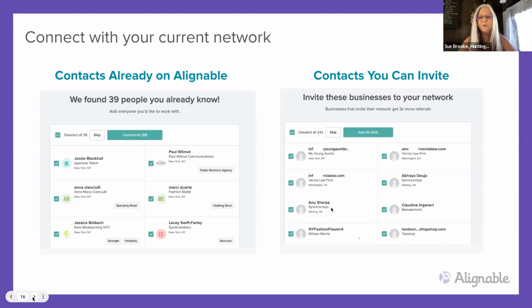Then if they can't find them, they will ask you to go through and you can invite in bulk other business owners who aren't on Alignable. So my little tip here is, don't just click all of them. Go through and decide, who do I want to invite to Alignable who owns a business that Alignable would be good for.